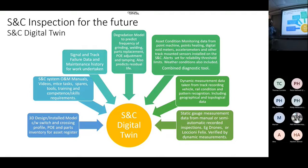Is it voiding? Is it spreading? Is it doing all these other things? So just having those on-track sensors that give us that information. And those sensors are becoming a lot more popular now, to do that sort of combined diagnostic. So if you get all of that information together and you can do a combined diagnostic with it, then you can start to see the relationship between different data sets as well.